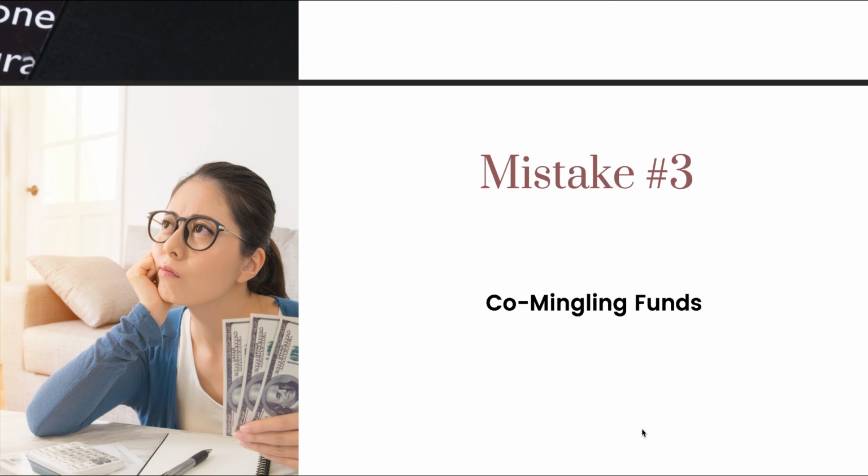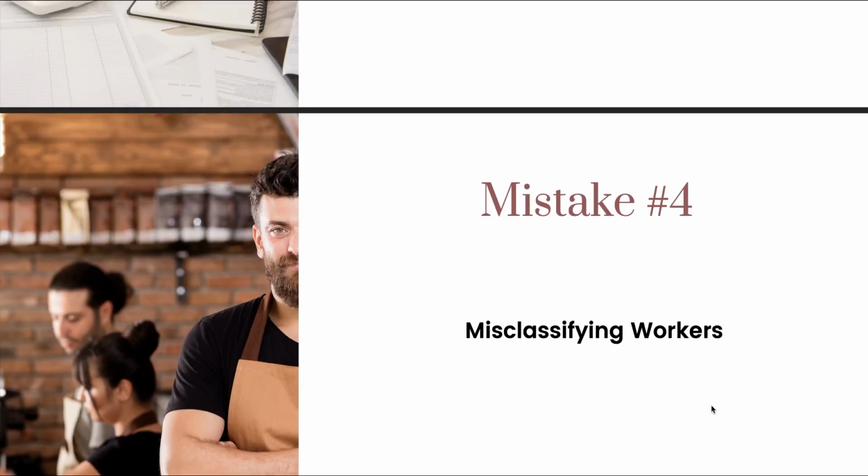Okay. Mistake number 4, misclassifying workers. Basically, if you're not properly categorizing people who work for you, okay, whether they're an independent contractor or an employee, for example, do you even know which type of person you're hiring and what documentation you need to have on file for whichever type this is? Okay, because the IRS will definitely crack down on you really hard if they discover that you're doing it improperly.